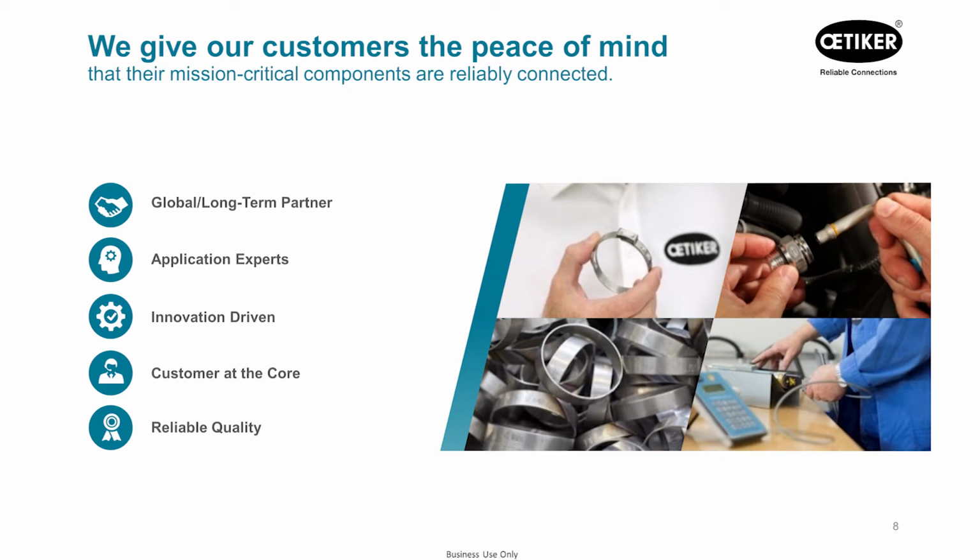We're innovation driven. We're always developing new products for applications, and we choose to have our customer at the core. We are here to support you, to make sure that you're getting the right product, the right service, the right installation tools to make your life easy and to make sure that you have that peace of mind. And of course, none of that can be possible without reliable, quality products. And Oetiker has that reputation in the industry around the world for being the most reliable and highest quality product in the world.